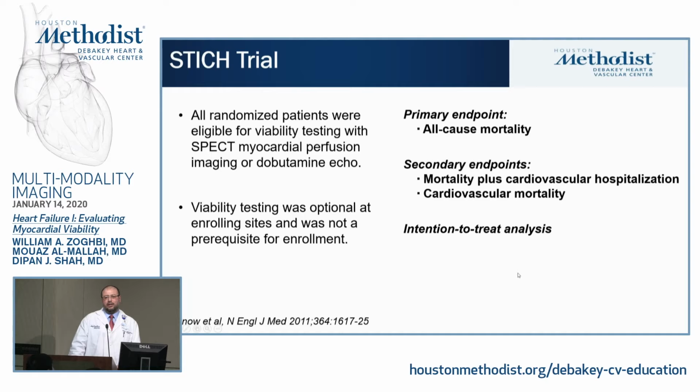Now, I know that the STICH trial has been around for some time. The reason I'm bringing it here is because the main modalities that were tested in the STICH trial were dobutamine stress echo and thallium imaging. Now, remember, one of the most important things about the STICH trial is that it is not a viability versus no viability study. It is a revascularization versus medical therapy in patients with HFrEF or ischemic cardiomyopathy. Some patients had viability, some patients did not have viability. The decision to revascularize was not dependent on the results of this.